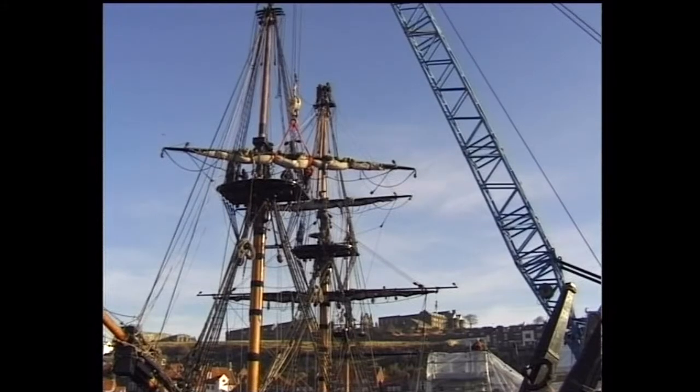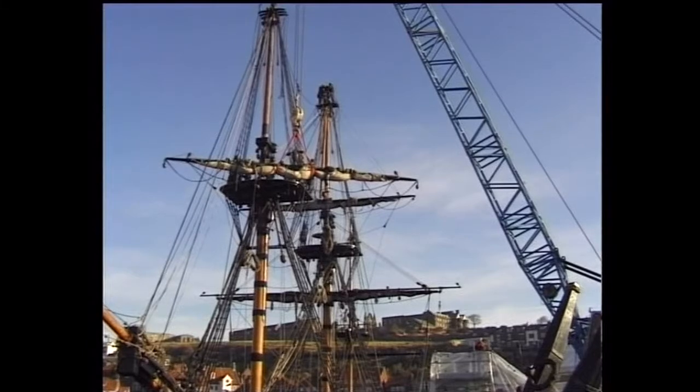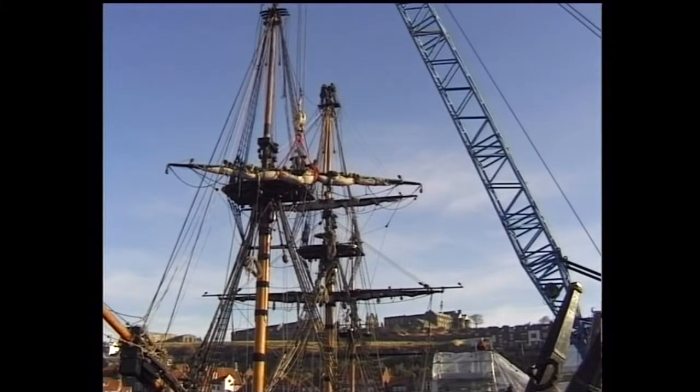With all the rigging cleared, the fore topsail yard can now be swung free and put down on the quay, ready for the sail to be unbent.